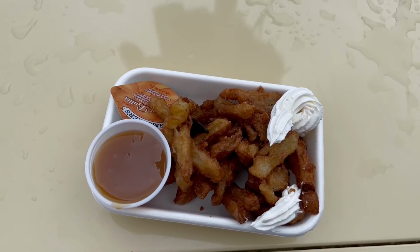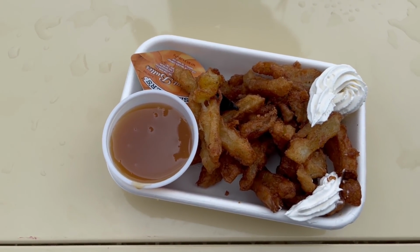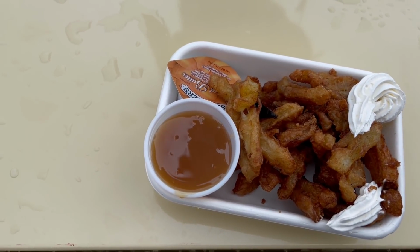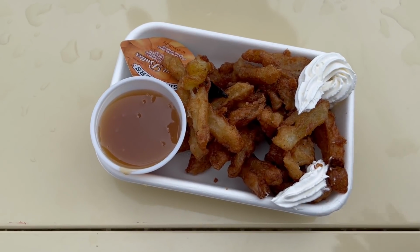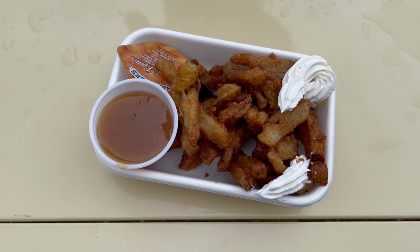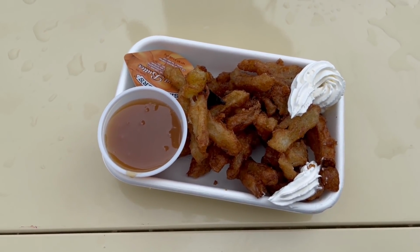Here are my apple fries. They look absolutely amazing. They smell so good. They are literally apples that are fried. They asked if I wanted caramel or peanut butter, and I said, can I have both? And she said yes. And it comes with whipped cream on the side. You can also get it with soft serve ice cream. This costs about $10. Let's dig in.